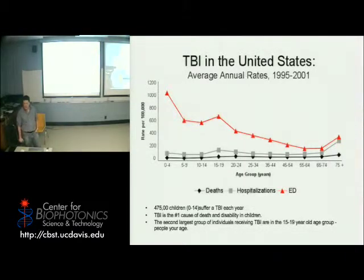Number of children affected, it's 475. Oh, yeah, there's supposed to be a zero there. It's almost 500,000. And here it's mostly motor vehicle accidents, bicycle, sports, falls.